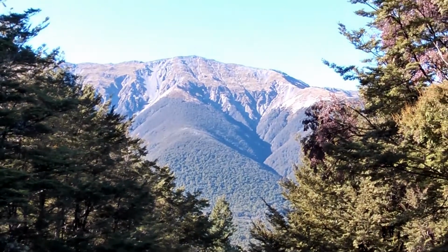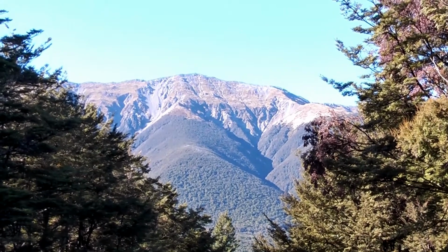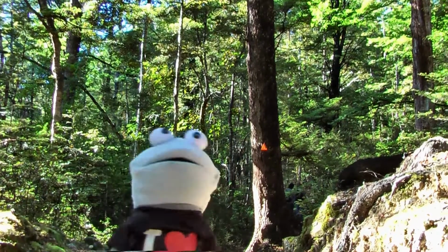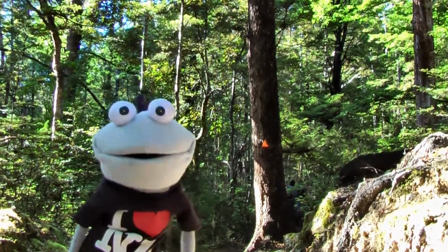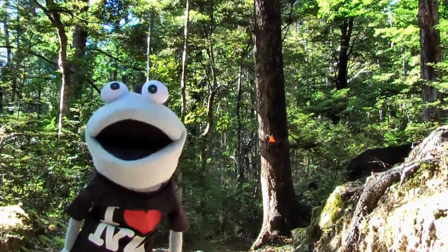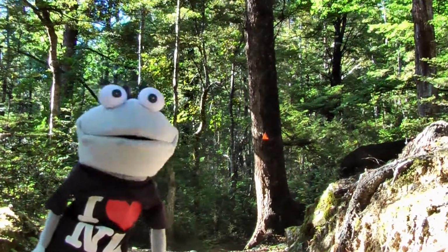And that's the mountain we're gonna go up. Right, we're gonna go up this path to the mountain through the rainforest. Well, it's not rainforest, it's beech forest. And then up the mountainside.